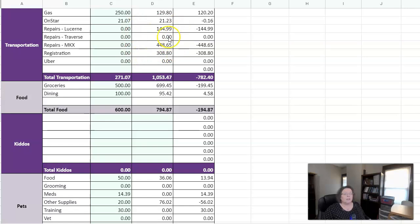And a lot of this with the vehicle repairs and the registration was covered. All of the registration was covered by a sinking fund. And so was a big chunk of the repairs. Brought our total transportation to $1,053, which was $782 over what we originally budgeted.